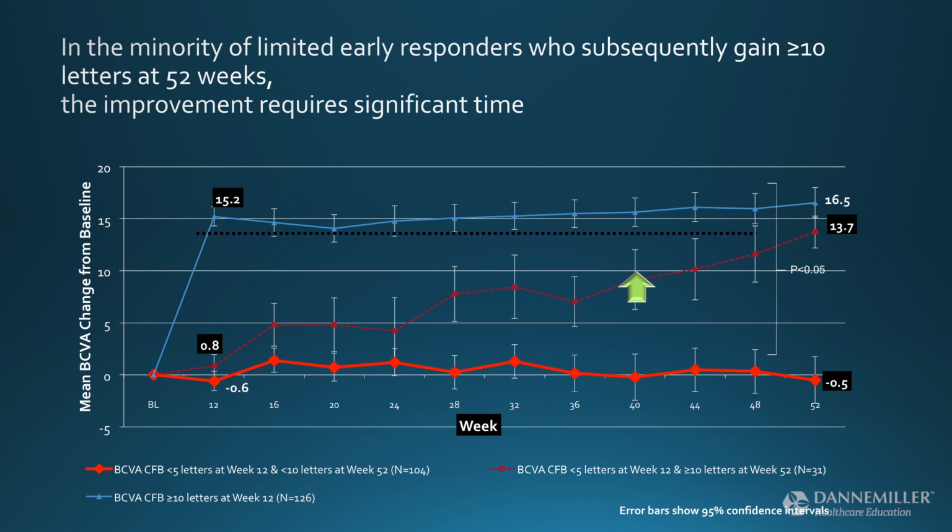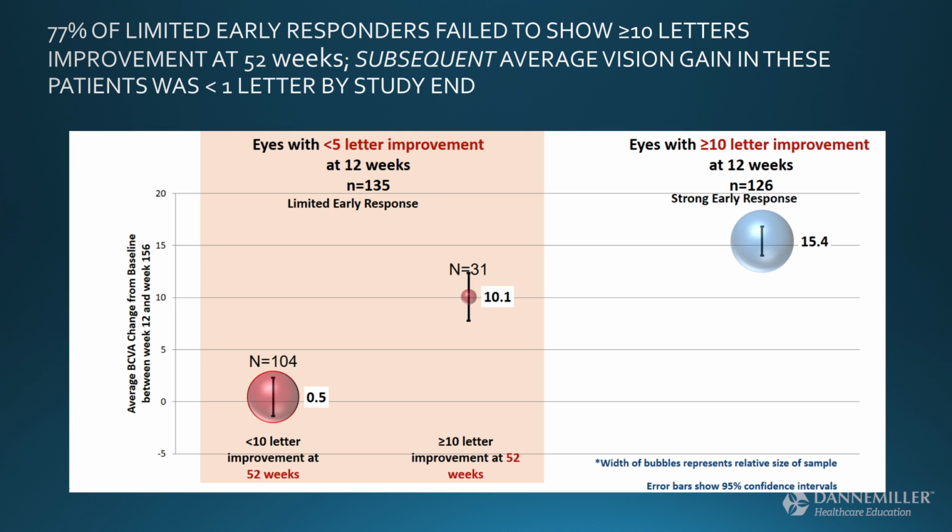The challenge that I have, even on the Upper East Side of New York, is to try to get these patients who really haven't responded after 3 injections back into my office. Not for the 52 weeks, that's a pipe dream, but even for the 40-week or the 30-week follow-up. So 77% of limited early responders failed to show a greater than 10-letter improvement at 52 weeks. Subsequent average vision gain in these patients was less than 1 letter by study end.